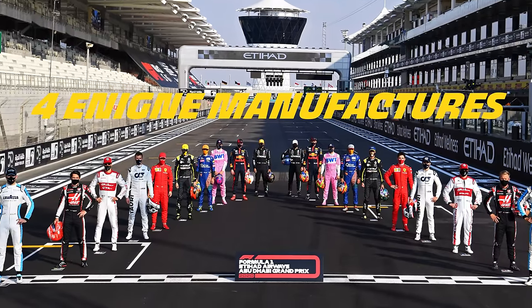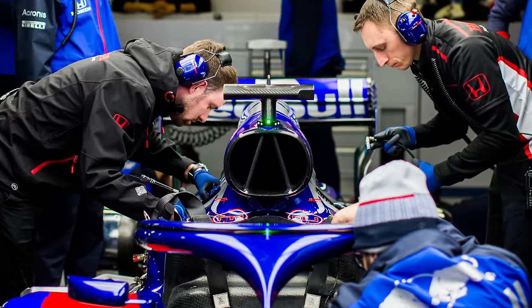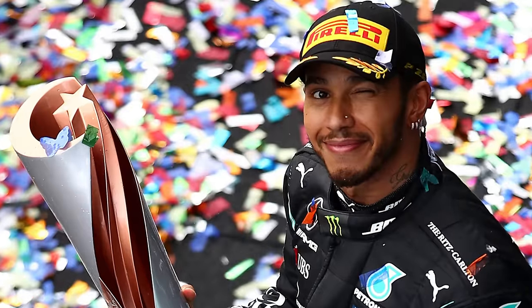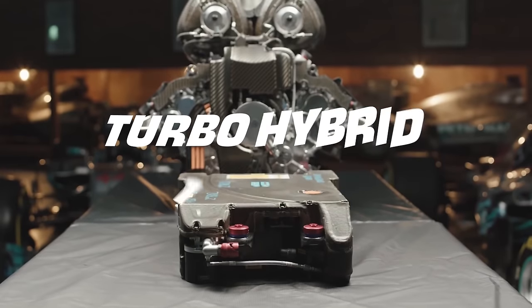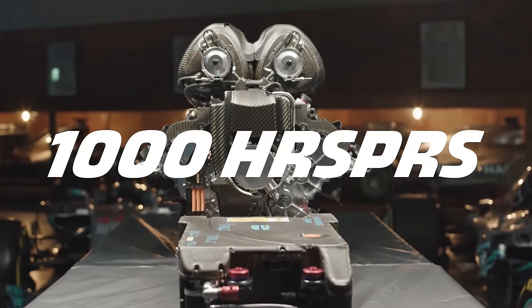Formula One has four engine manufacturers: Mercedes, Ferrari, Renault, and Honda. The F1 power unit is the most expensive part of the car, and a single one can cost $11 million. But Mercedes has spent a total of $1.2 billion over 7 years to develop their current power unit within the strict FIA regulations.